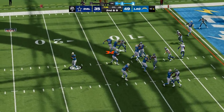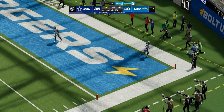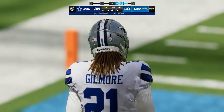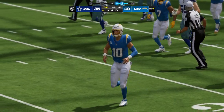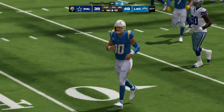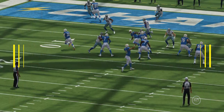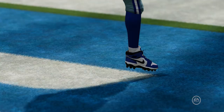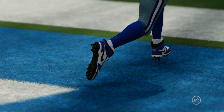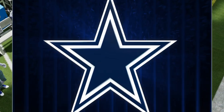Herbert now. And this is going to be intercepted. Picked off by Stephon Gilmore. And the Cowboys are right back in this football game. Their passing game has been spectacular this afternoon. Finally, a win for the defense. You think maybe there was an adjustment there. Finally gained a measure of, I don't even know if you call it revenge, but got a play done against him, and that's been difficult for them all game long.